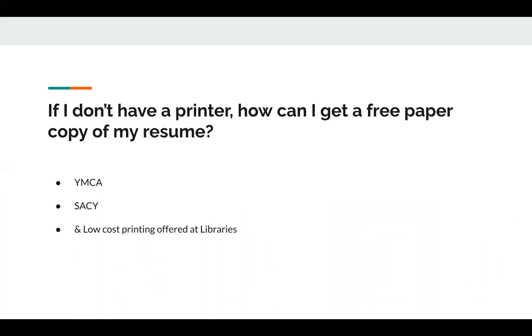And then just lastly, for my part, if you don't have a printer, how do you get a paper copy? I know myself as a student, I don't have one either. It's kind of hard to have one, to maintain one. Ink is really expensive. So if you're in that same boat, the YMCA offers free printing services.